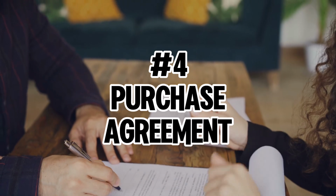Now let's talk more about that agreement. Builder purchase agreements are typically sent electronically, which makes it very easy and convenient to sign. But I can't stress enough that you need to be aware of everything that you are signing. Once you've signed this purchase agreement, you are locked into the terms of that agreement.